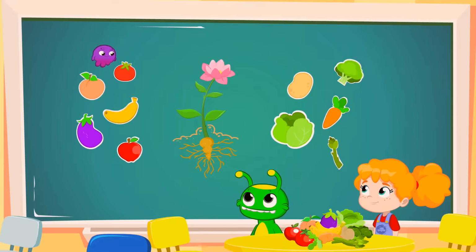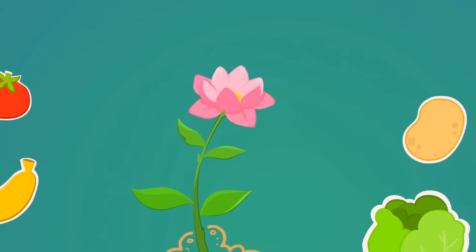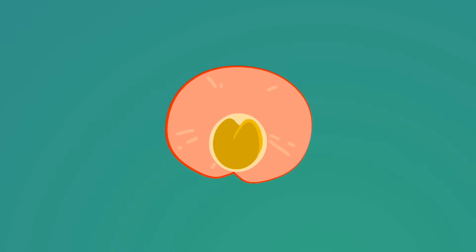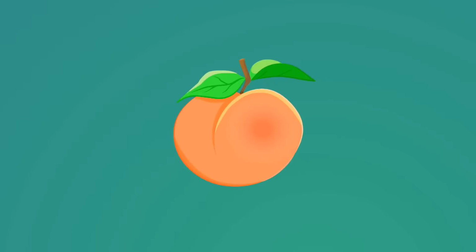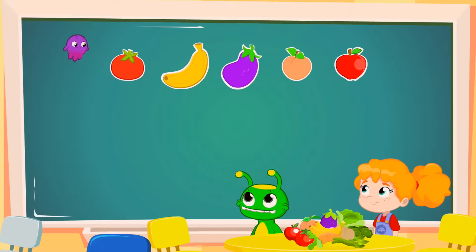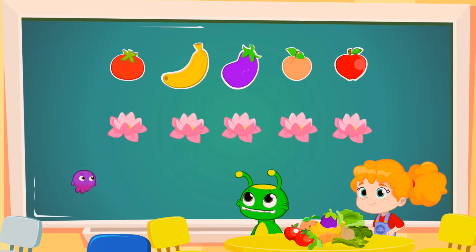Let's start with fruits. Fruits were once beautiful flowers. Flowers not only smell great, but also help plants reproduce. That's why fruits have seeds. This is why tomatoes, bananas, eggplants, peaches, and apples are fruits. They were flowers before.